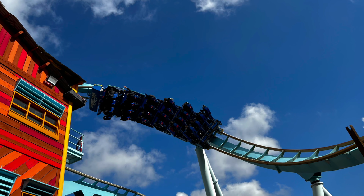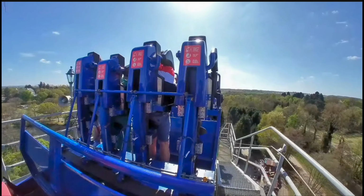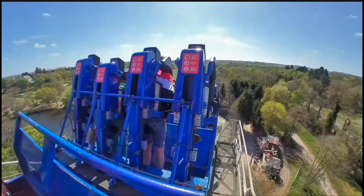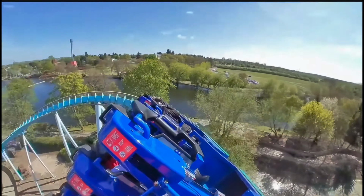In at number 2 is Shockwave over at Drayton Manor, and this one really is world class. It is one of only 2 stand-up roller coasters left in Europe. It's the only one in the UK as well.